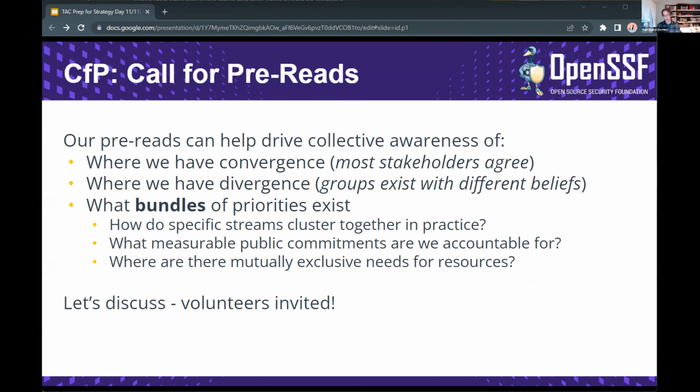So I'll finish on this slide. This is a call for pre-reads. Bob and I chatted last week. I've talked with Brian as well. Those of us who are highly motivated on a particular topic, please consider volunteering for a pre-read. So something along the lines of, do you have observations on how the work streams cluster together in practice? Do you have a strong perspective on measurable public commitments that we're accountable for? Do you have a strong perspective on where there are mutually exclusive needs for research, for resources?